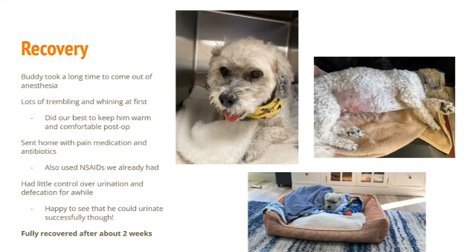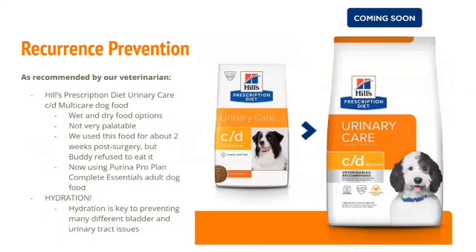He was sent home with pain medication and antibiotics, of course, and on top of those, we did use some NSAIDs that we already had for his arthritis. And while he was recovering, he had very little control over his urination and defecation for a while. It did eventually get better, but all I can say is that we were just happy to see he could urinate successfully. That meant there were no stones obstructing anything, and he was all good. And after about 2 weeks, he was pretty much fully recovered.